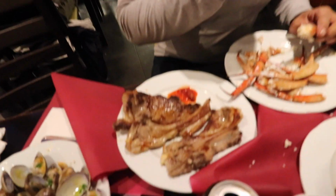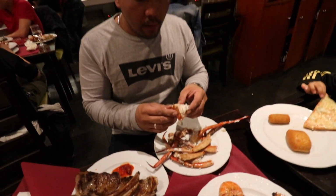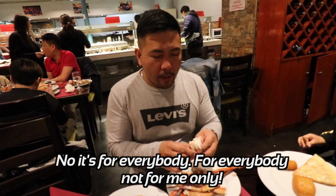So Sunny June has a way different method. He likes to get multiple plates at once and just go to town. He's got seafood, he's got steak, different types of mussels and clams, and he just goes to town. This guy's got 4 plates all to himself. It's all for him too. It's crazy. No, it's for everybody. It's for everybody. That's for me.